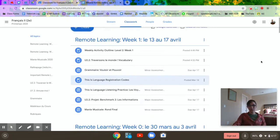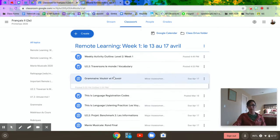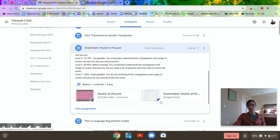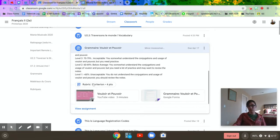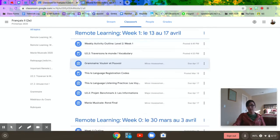I also want to show you, you should be accessing all of the activities here on Google Classroom. Here's the vocabulary, here's the grammar. You can see that you have the video, and then you have a Google form. Now, all of these activities are ungraded in that we're not really doing formal grading right now as per the county. We're doing feedback. I'm giving you feedback by showing you what percentage you get. That's either excellent, acceptable, below average, or unacceptable, and that tells you where your level of understanding is for this grammar. I'll create that rubric to give you that feedback.